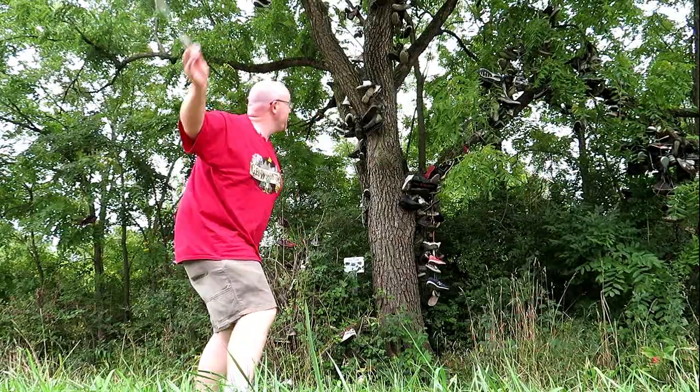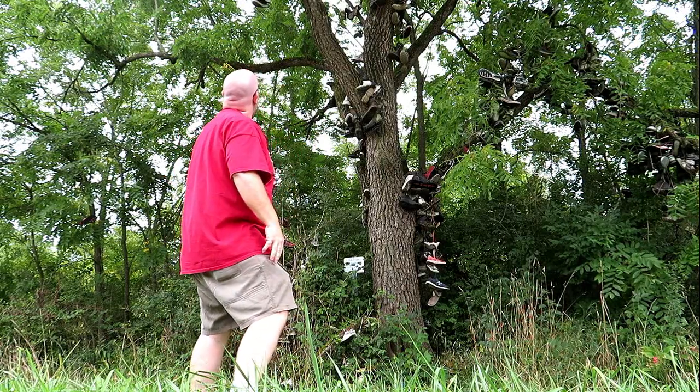Wow, this is actually kind of a cool spot. It's the ultimate anti-CEDO, if I ever saw one, where we actually encourage people to throw shoes on this tree, and we place a cache here.